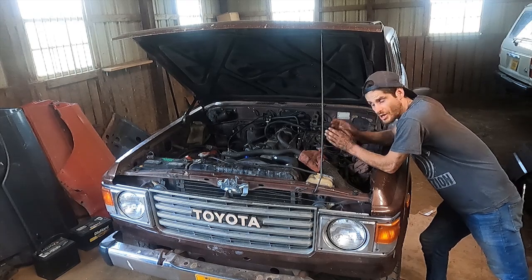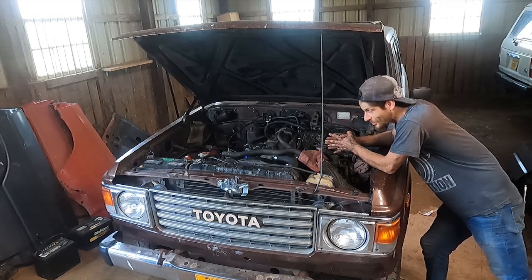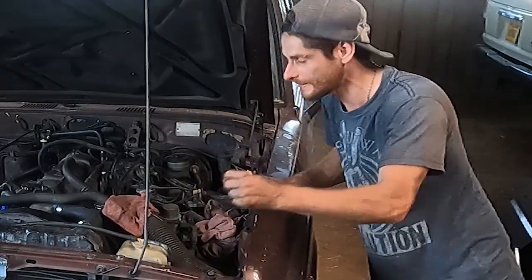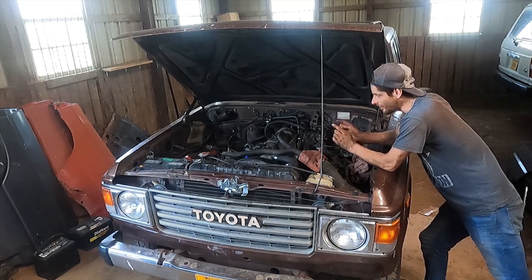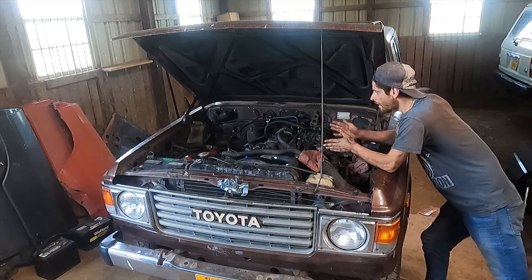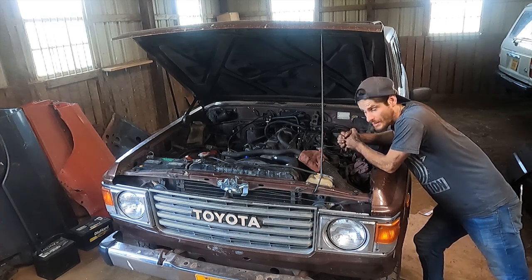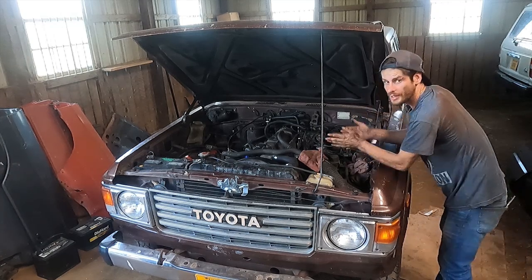After a frustrating battle of putting a new manifold gasket on this truck, we finally got it back together. That number six bolt, it's tough and it will drive you crazy. But we got it all back together. The truck's got a little bit of a tune-up, new belts, wires, plugs, rotor, and we're ready to turn the key and see what happens. So let's get her turned over, see if she'll start.